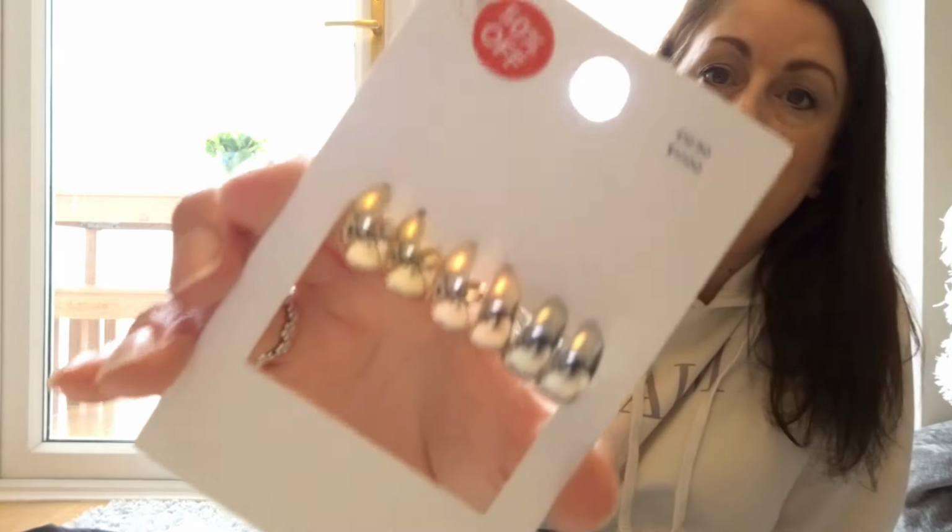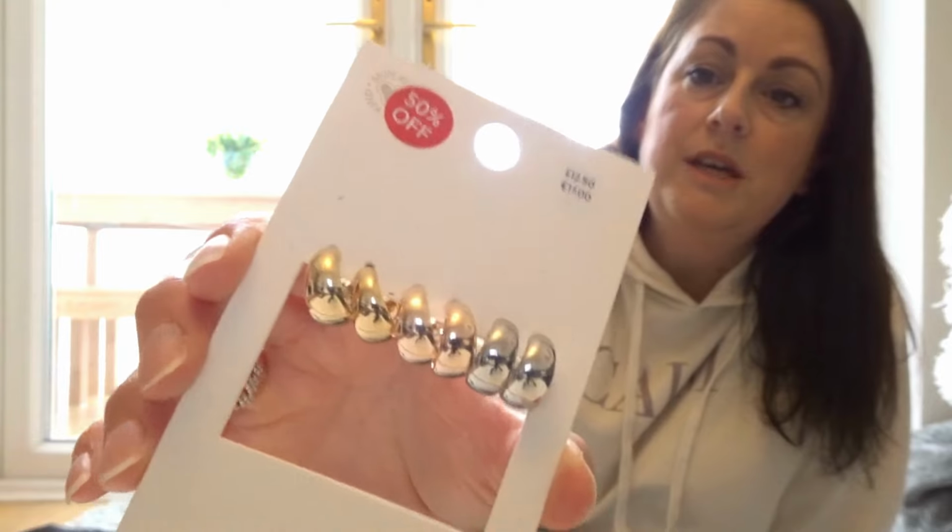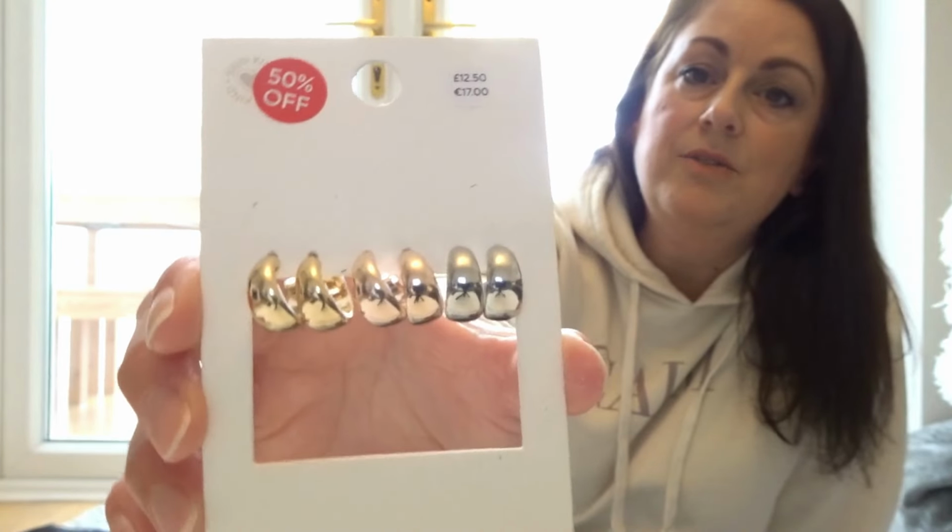I got these wonderful hoops. So they were originally £12.50. Emily's been asking for hoops and I managed to get these half price. So £6, oh actually no, they weren't half price, they were more than half price off, so £5 I got these for. So 3 beautiful hoops. We've got gold, rose gold and silver. I think she's going to really love these. She's been asking for some little hoops.